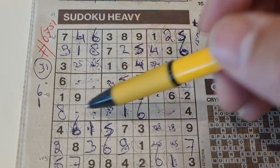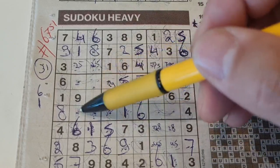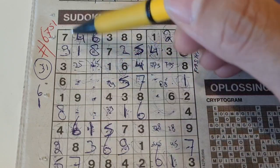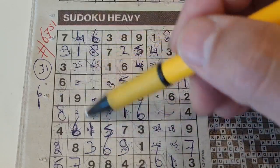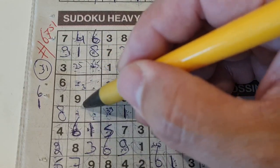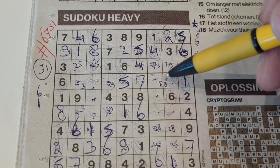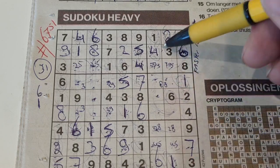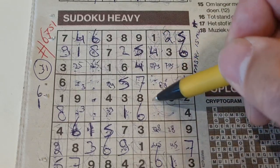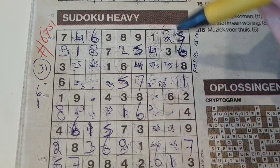Come on. 2, 5, and need a 3 here. Yeah, let me mark those boxes. 3 in the third column, 3 in the first column, so the column between, second column, only 2 places left for the 3. Could be here, could be there. 3 in the last column, 3 in the column next. So that column, the only 3 places left for the 3 should be here. Here or there, we see a 3 in this row. No 3 there. 3 could be here, could be there.